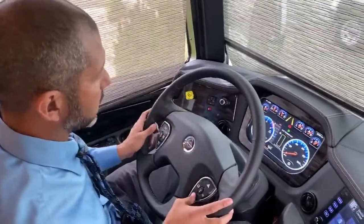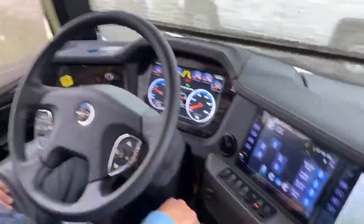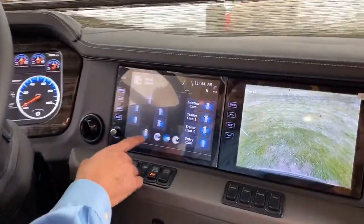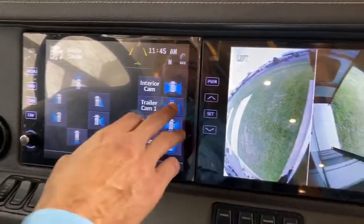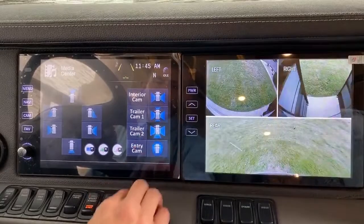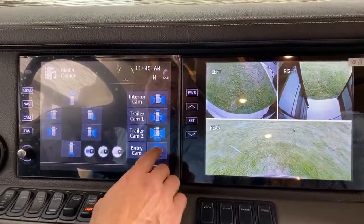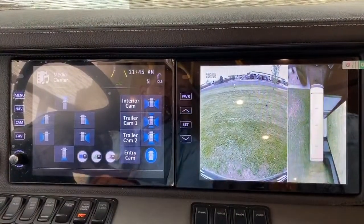Again, there's lots of different settings. I want to go through the display right here so you can see this 360 view. So here's your camera system, and it'll show you on this side all the different angles. That one's showing us three different views, and then here is your entry cam, and right here you can see everything around us.